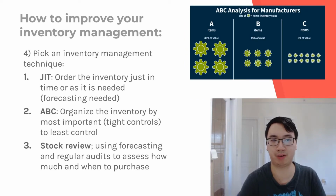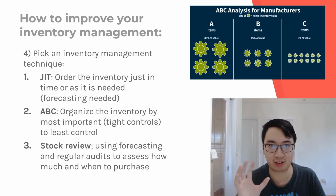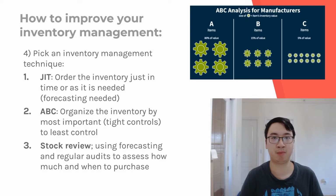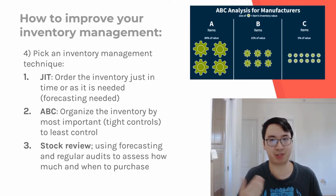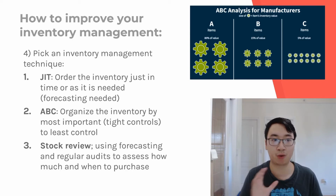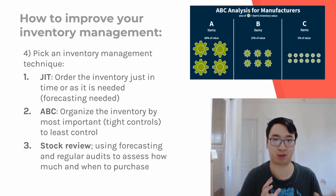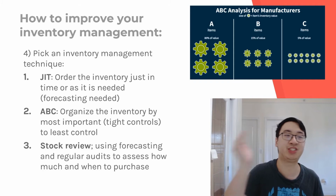The fourth tip about inventory management is that there's no one size fits all policy that works for everyone. Some businesses may need to do things a little bit differently, but I'm here to share with you some procedures that could be effective for your business. One is just in time. You order the inventory just as it's needed. This is a little bit complicated because you need to look at all of your demand and your customers, see when they buy things, and then have your inventory come just as they come.